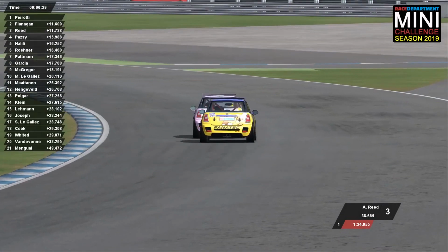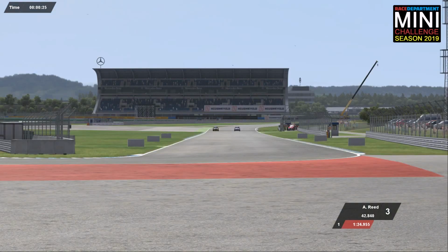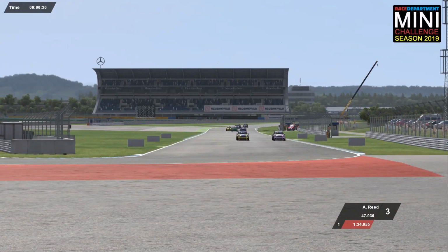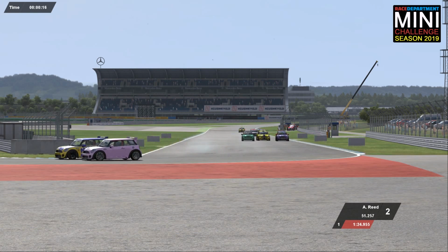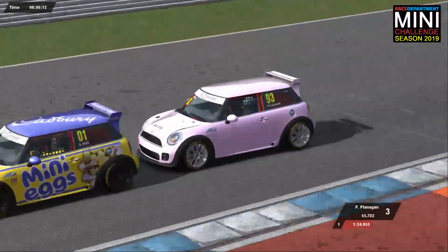And Reed, this is his last major overtaking opportunity. He's going to try and make it because he goes to the outside. It'll become the inside line for the hairpin. And that is exactly where you want to be. He's got the overlap now. You can see the battling going on behind as well. But Reed to the inside of Flanagan, and into second position. Flanagan's not got it on the exit.